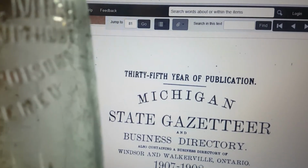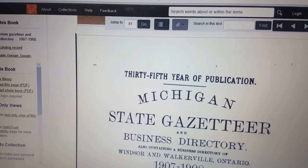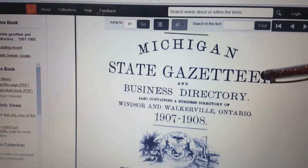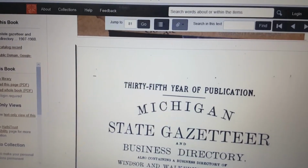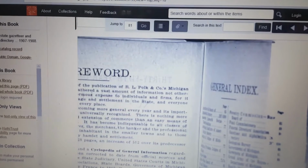I filed it down to make the bottom edge smooth, so that it would stand up until I can find a whole one. But we're going to research that today. So, every gazetteer is set up differently. Depends on the publisher. This is published by, let's see, I think Polk. Yeah, R.L. Polk.